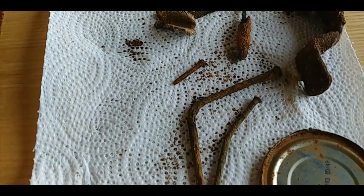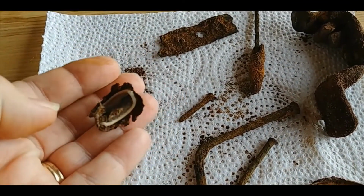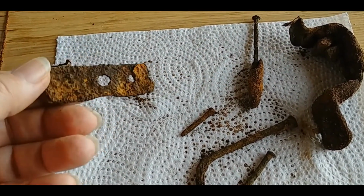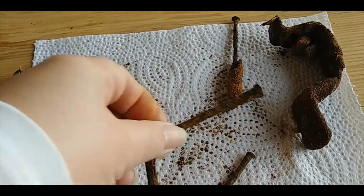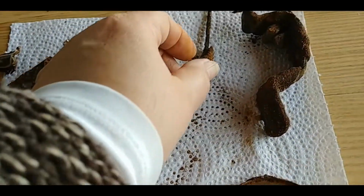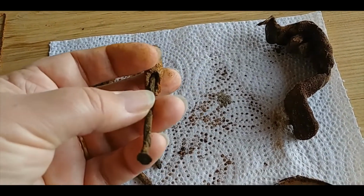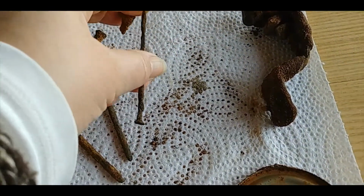Pretty rusty, but it's interesting to have found them. Got my bottle cap taco that fooled me. Piece of strapping with a hole in it. Yahoo! A rusty nail, a big bent rusty nail, another rusty nail. I'm glad to get these out of the beach. And the rusty nail in its little jacket of rust. I just think that's so cool. It's like a nail in a cocoon of rust.